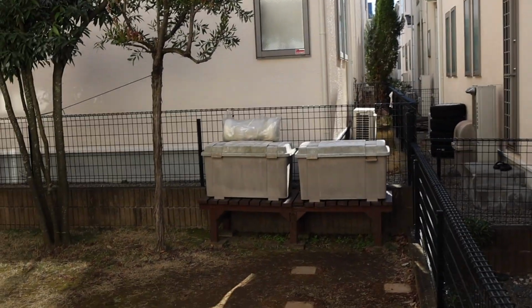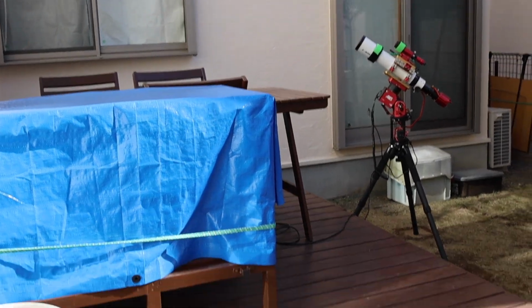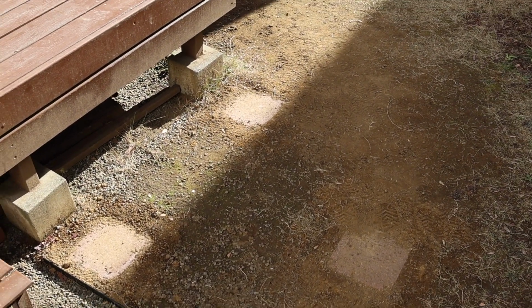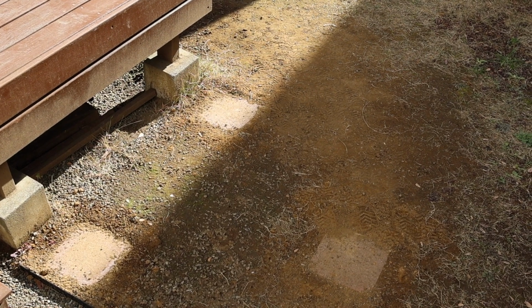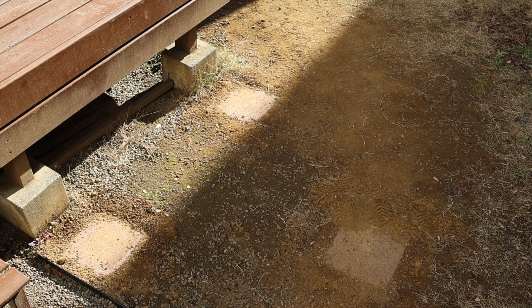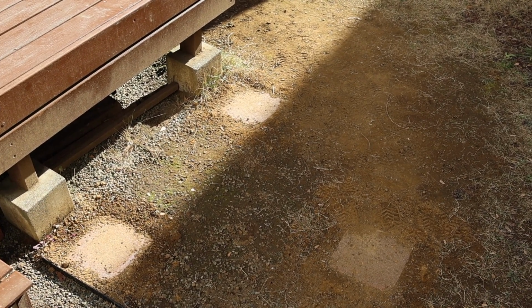Here's my backyard, my deck, and my imaging rig still set up from last night. What I did recently was to bury some concrete tiles into the ground. These are about 3 centimeter thick concrete tiles to provide a platform for my TC40 tripod, and they're in 3 different locations in my backyard.